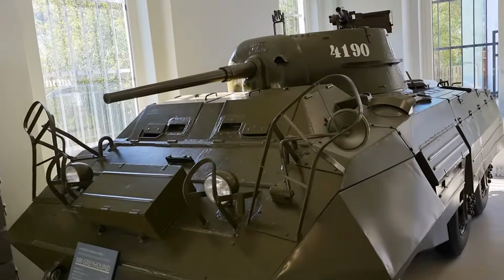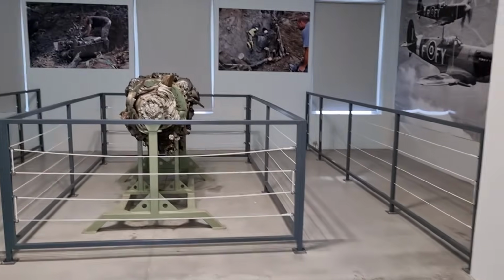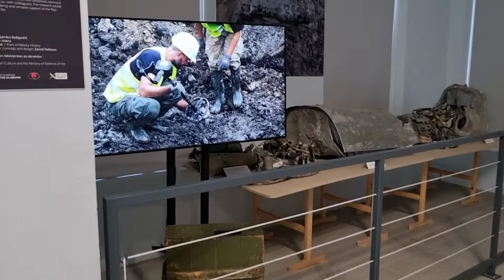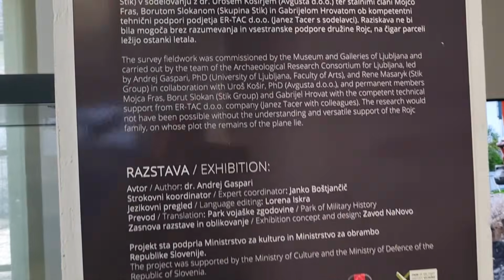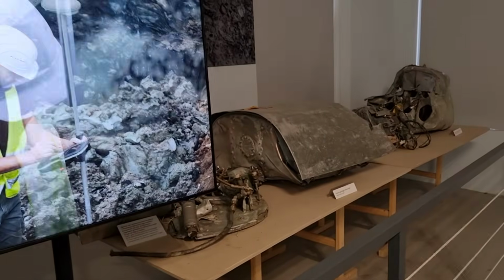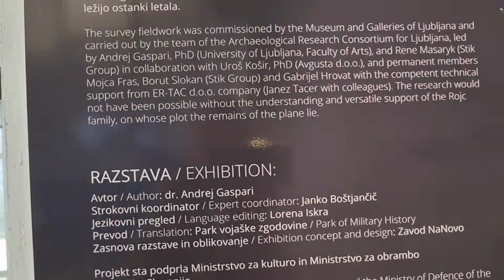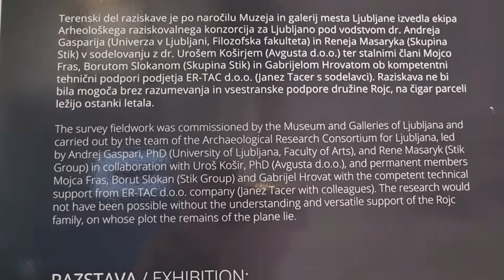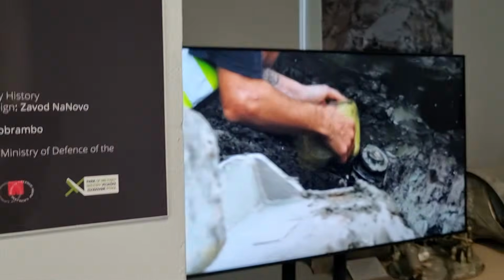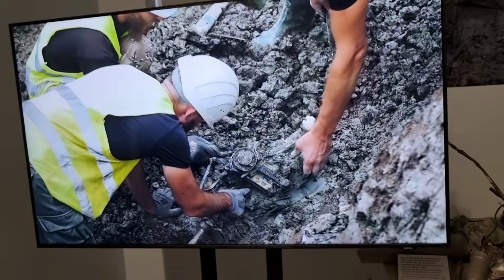Greyhound. I think some crash relics, field work done here. Look, see where they were digging up the crashed airplanes. Explains a bit about the workers and that the family helped recover the aircraft because it was underground.